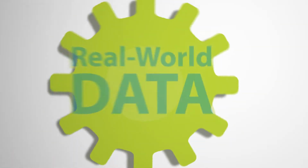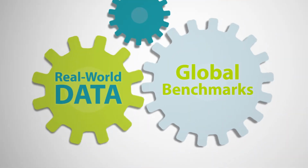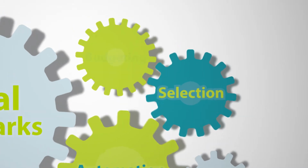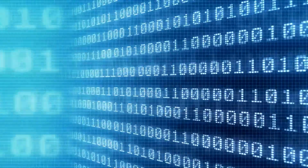The suite not only consists of our extensive real-world anonymous patient and investigator data, but also includes global benchmarks in trial performance metrics and costs, as well as technologies to automate best practices in clinical trial enrollment, investigator selection, and clinical trial budgeting. Because the competition is getting so fierce and because some of these targets are way more selective, there needs to be a different approach, a data-driven, evidence-based approach.